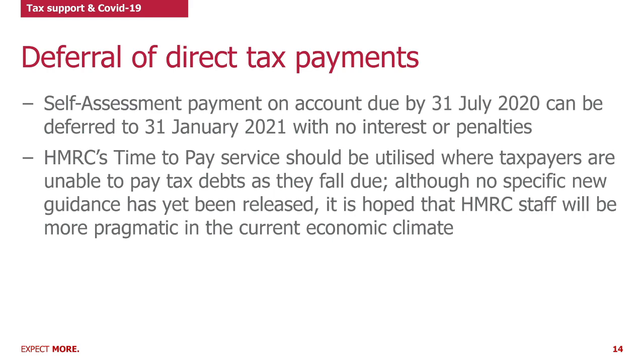And finally, HMRC's time to pay service should be utilised where taxpayers are unable to pay their tax debts as they fall due. Now, no specific new guidance has yet been released on this, but the hope, and the professional bodies I understand are also in communication with HMRC on this, is that HMRC staff will be more pragmatic in the current economic climate and more understanding of small and medium enterprises' needs in this period, and will be able to negotiate sensible time to pay arrangements for those taxpayers to defer their tax liabilities.